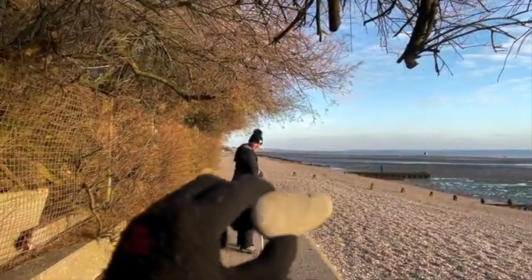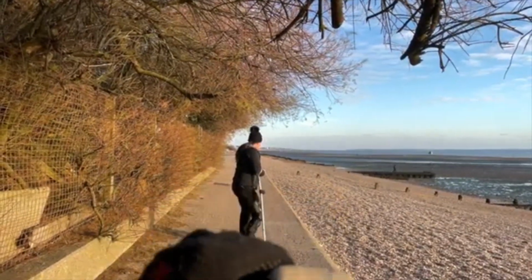Now this is my brother wanting to show off a stone that my mum found, but it's like it has waves in it.